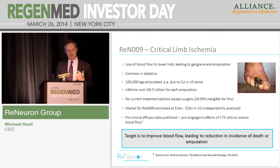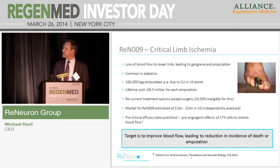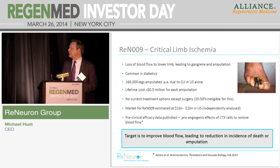Moving on to CLI, which uses that same CTX cell line. Critical limb ischemia, as you've probably heard already today, another very significant unmet medical need, a loss of blood flow to the lower limbs, leading ultimately to dry gangrene, which is what you see in the image here, and consequent amputation. Common in diabetics, and again, a very clear unmet medical need with the costs that go with that. No current treatment options except surgical revascularization, for which only a proportion of patients will be eligible. So again, independently analysed, we estimate a market value for REN9, if successful clinically, at somewhere between, coincidentally, $1 and $2 billion in the US.